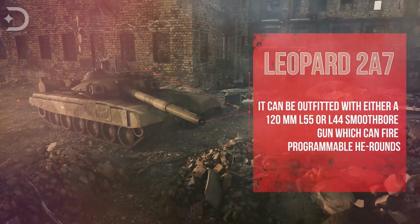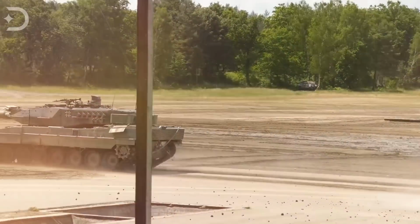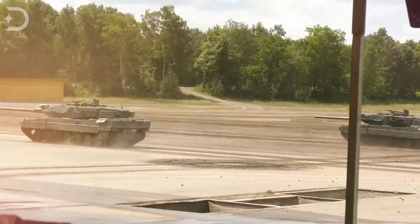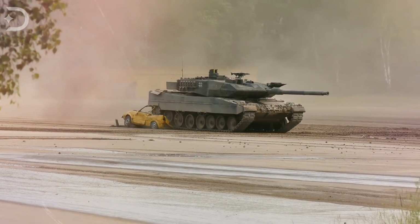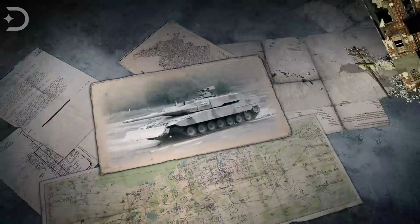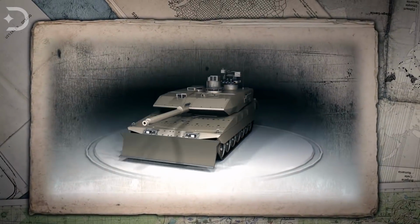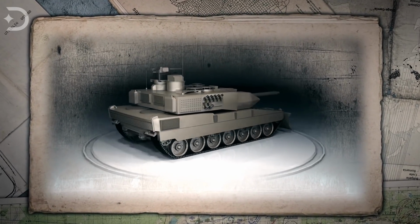It can be outfitted with either a 120mm L55 or L44 smoothbore gun, which can fire programmable HE rounds. If this tank gets into a close firefight, it can shred targets with its 7.62 machine gun, its 40mm grenade launchers, or its 50 caliber machine gun. If it gets into trouble and is painted with a guided missile laser, the radar detection warning sounds, and smoke grenade launchers fire grenades concealing the tank within minutes.